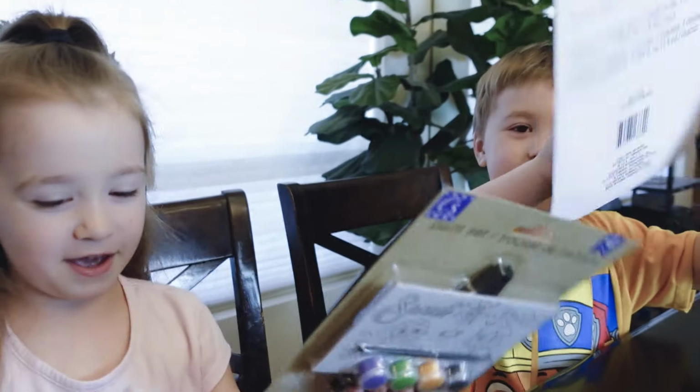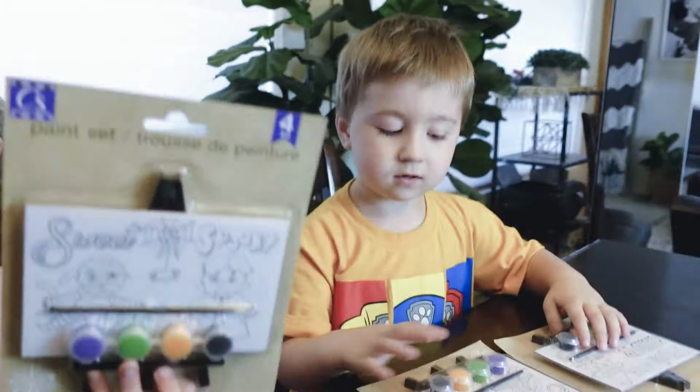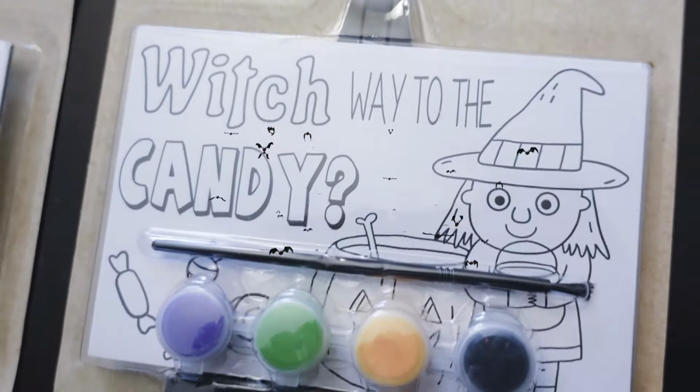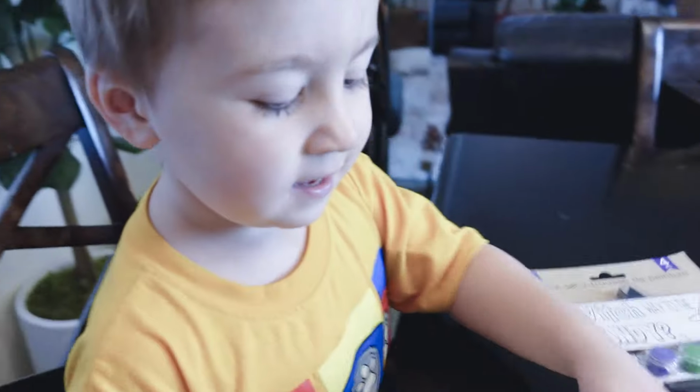Where did you get these from? We got these from the dollar store. And this one. What are they pictures of? This, that. And a witch and her candy. Don't forget a spider web. A spider web?